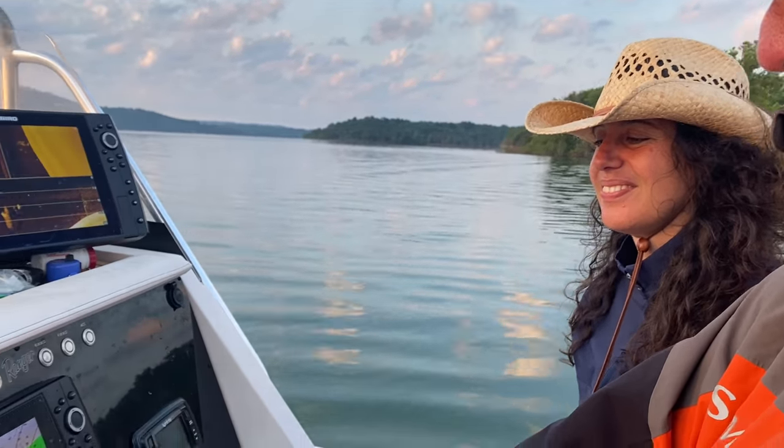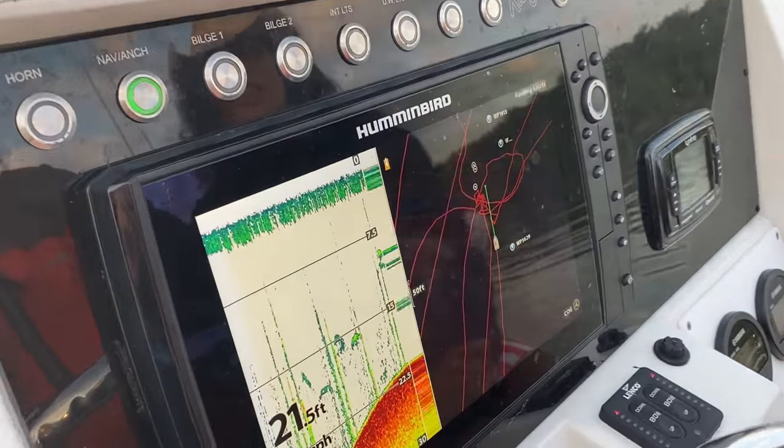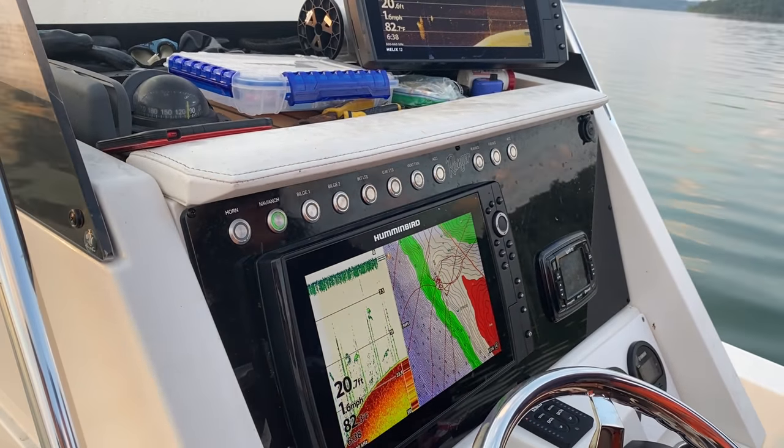Looking for fish on this point right now. We're pulling up on this. You can see I've been fishing here according to the GPS. And I'll let you know when I see some. I see some small fish, but that's all I see.